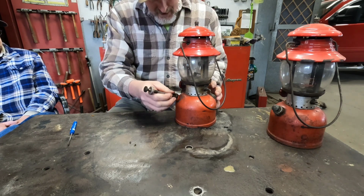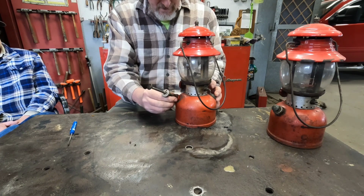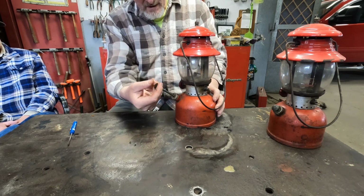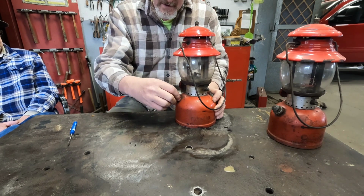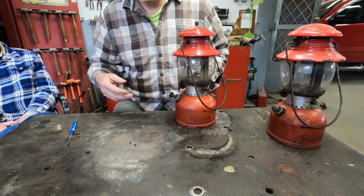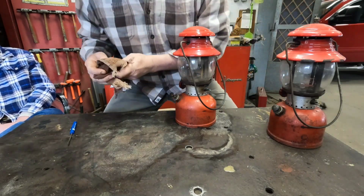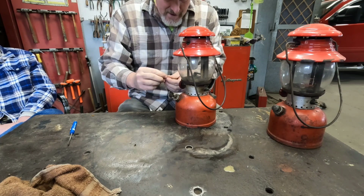Often if the leather's in good shape, but it's been dried up and not had any oil on it for 30 or 40 or 50 years, all you got to do is spread it out a little bit. Yep, there, it's making contact now and feels like it's going to pump up. So that was an easy fix. Now I got oil all over my hands. All right, let's put these screws back in here.